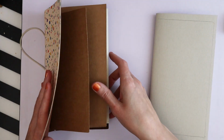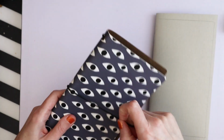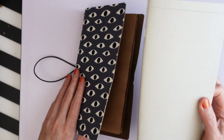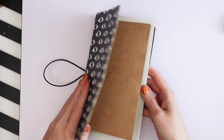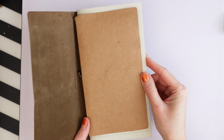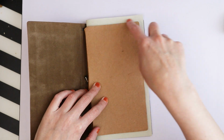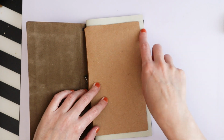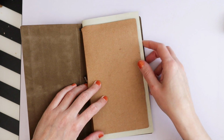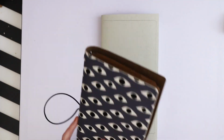But yeah, what I did with this one: I just put this in here and hooked it in an elastic. As you can see, even without me having to hook it in, it is too big to fit in here. So I measured it, went around it roughly with a mechanical pencil, so I would have an idea how much too big it is.